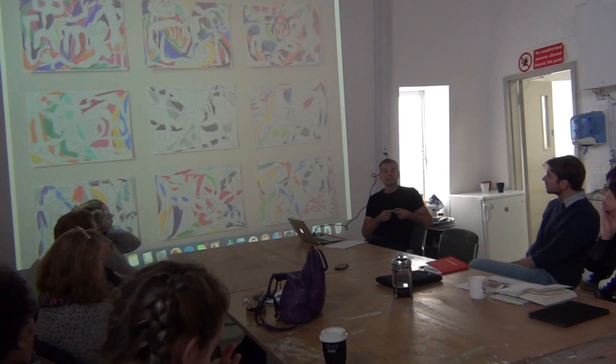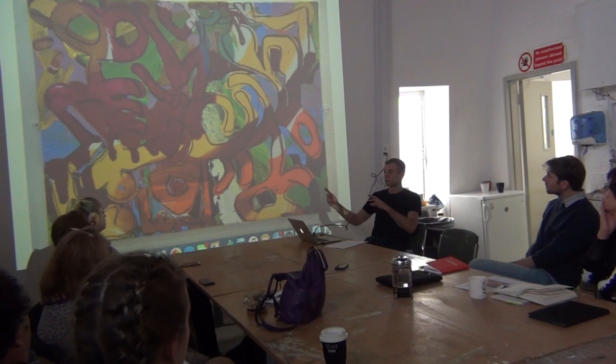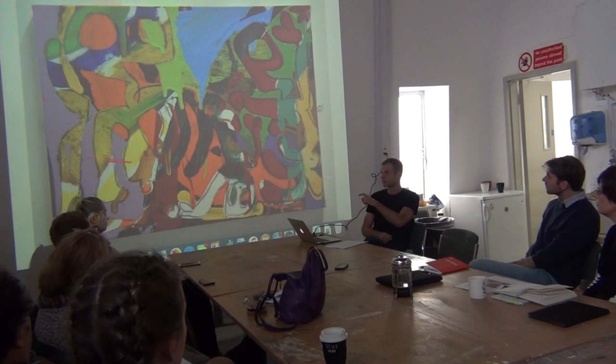So out of these pieces emerged a group of very, very small paintings. They're not much bigger than that. They're small pieces of work. Many of these were made with a drawing in front of me, so I was able to work quickly from the drawing into a painting. These are charcoal on acrylic with additional layers of oil, so they're a mixture of different things.